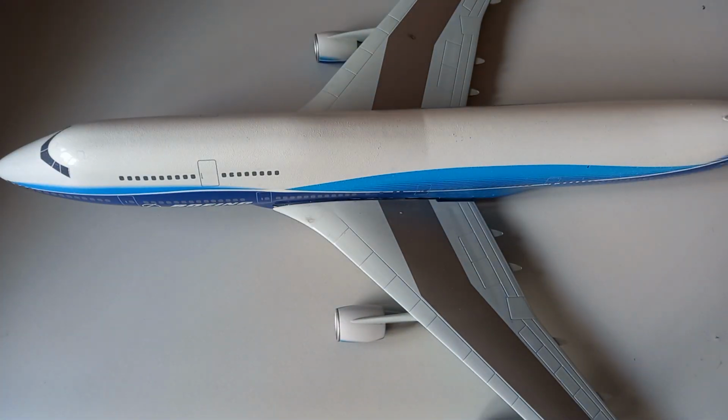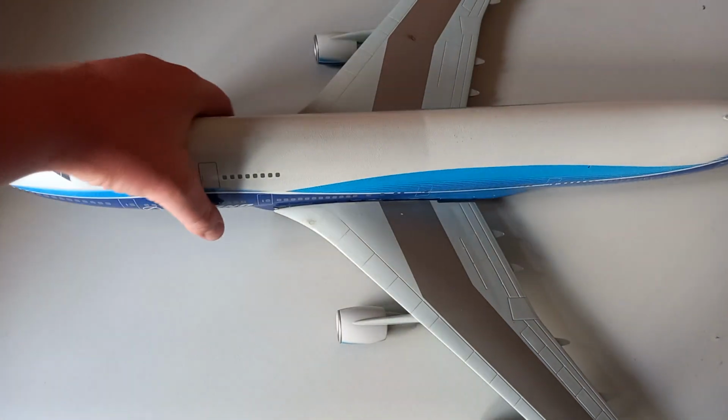It did come with a stand. This is a fairly generic stand. I don't think this is probably original to it. But it does come with a stand nonetheless. So not a bad example. It's got a bit of wear. It needs a bit of TLC. Some people would leave that as is completely. Some people would be fussy and go, oh, it needs to be repainted.